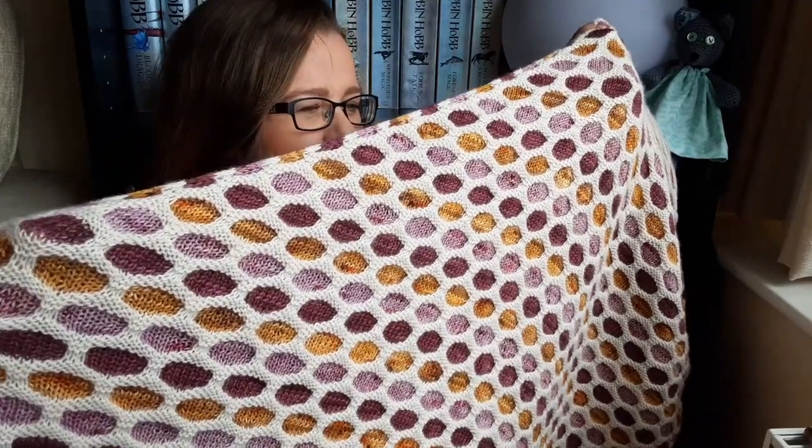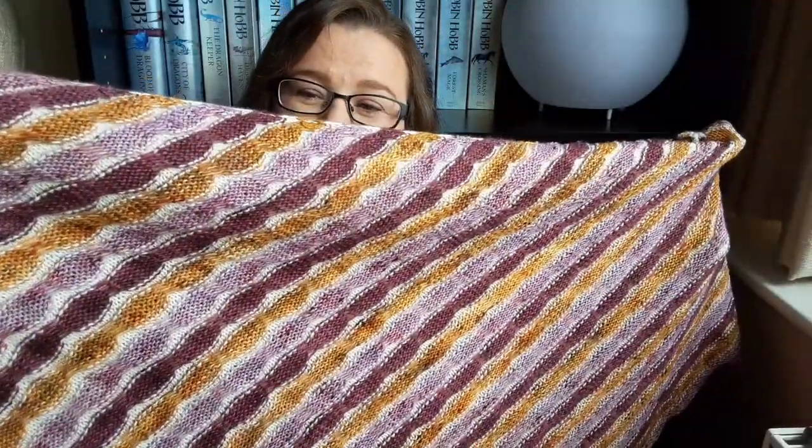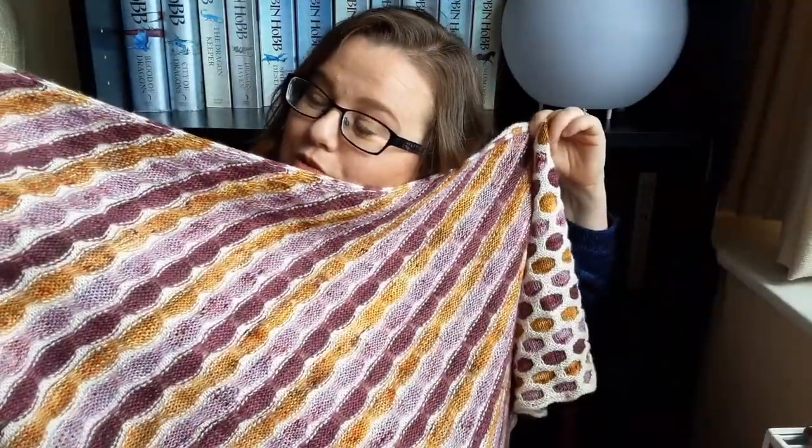This is my first Stephen West pattern. I understand now why West knits are the best knits, because they're just super easy. So it looks like this on one side, where the purl stitches raise up. It gives a beautiful texture, but then you can turn it around and it looks like this, super stripy. You get to see all those wonderful colours, and you can wear it either way around. Absolutely love it. I think the colours go lovely together.